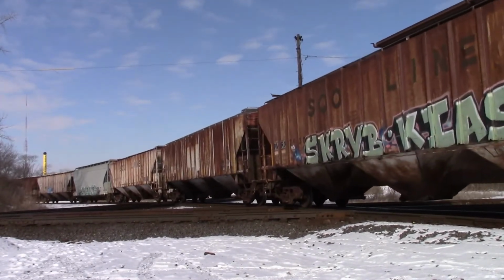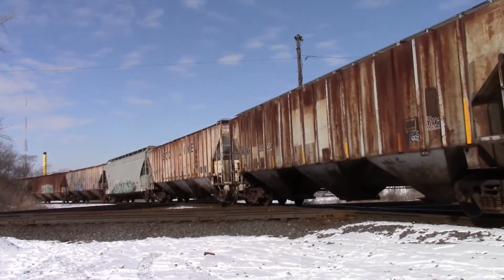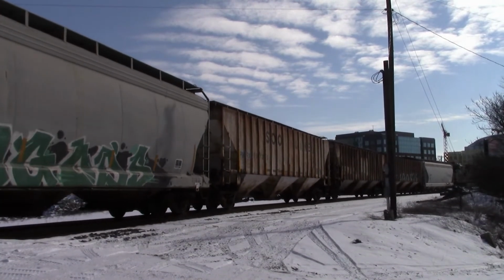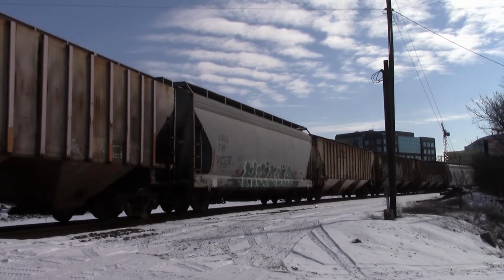All three engines are GE C44-9Ws, NS 9382 being built in 1999, BNSF 5372 being built in 2000, and NS 9768 being built in 2003.